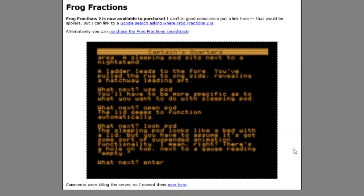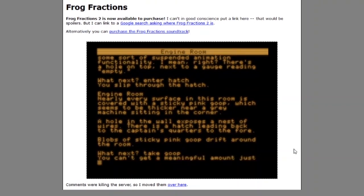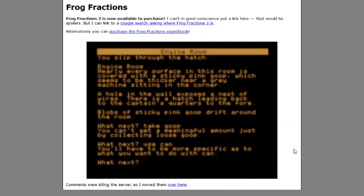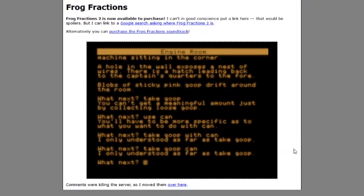Oh, that's right. Enter hatch. No, wait. Yeah. Take goop. I can't get a meaningful amount by collecting loose goop. Use coffee can. Take goop with can. Coffee can goop.